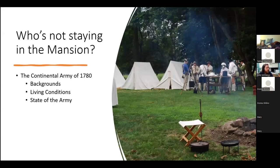Now, this kind of brings us next to the rest of who's staying here. We've talked a lot about the officers, right? We've talked about Washington. We've talked about Alexander Hamilton, Tench Tilghman, Henry Harrison, all these people who came from a position of wealth, or at least were up and coming in terms of their wealth. These people came from backgrounds of education.